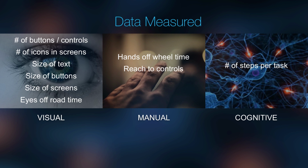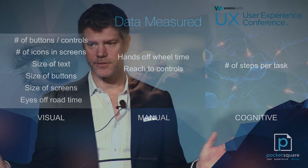The last one, cognitive, really comes down to a number of steps per task. And what's great about this is, NHTSA, National Highway Traffic Safety Administration, has guidelines. They're based on cars from the 50s with 2 knobs and some favorites in between. But still, the basics are there. You can only look away from the road for 2 seconds at a time, 6 times. Pretty simple rule. Even I can remember that. I went to art school.